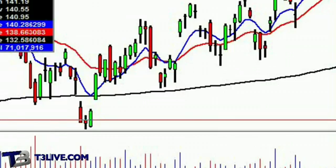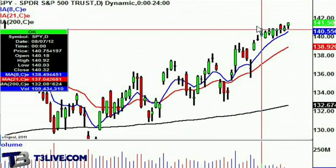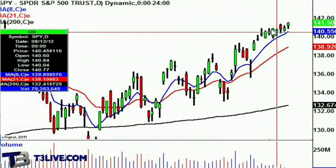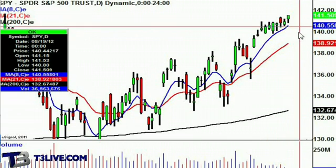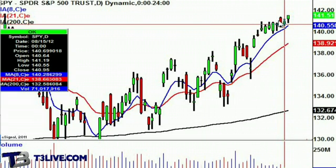So let's take a look here at the market. Let's flip over to some charts. We'll start with the spiders here. 8, 9 days of consolidation here. Again, S&P's perking their head up to new highs. It is a slow bleed higher, slow grind higher.